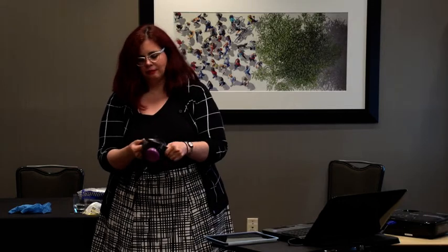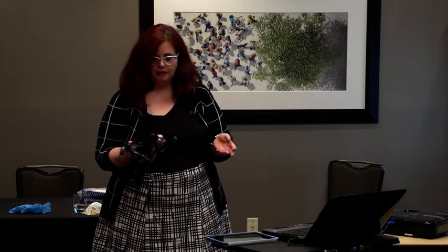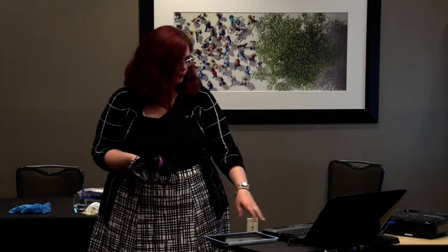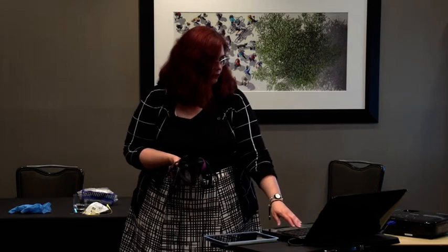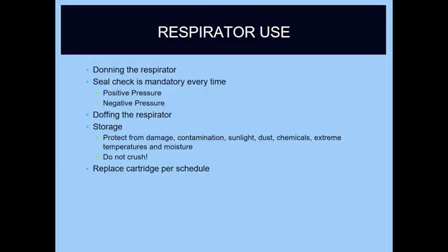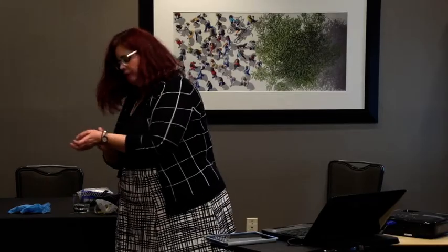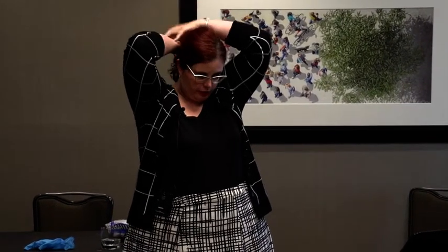Once the flexible stuff loses its flexibility, it doesn't form a good seal. Anytime it deteriorates, replace it. And donning your respirator, putting it on. So I'm going to put both of these on so that you've seen it happen. And I'm going to put my hair back because it'll be in the way. Sorry, I should have thought to do this before the talk, but.